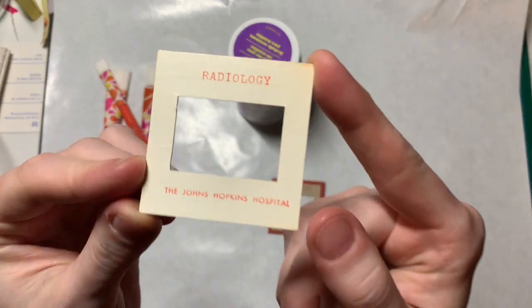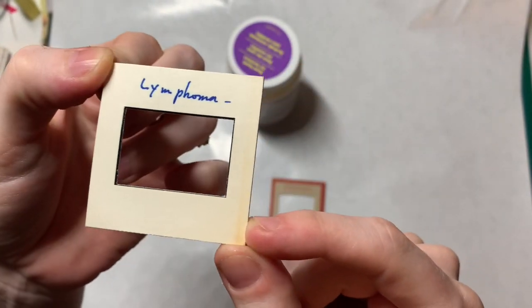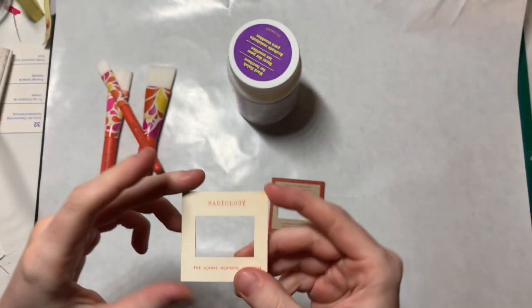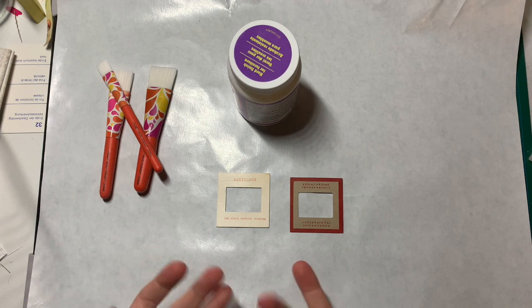This one is from radiology at the Johns Hopkins Hospital. That's interesting. I saw it said lymphoma on the back. I'm probably going to use this side. Okay. So, you can Mod Podge different things on that.